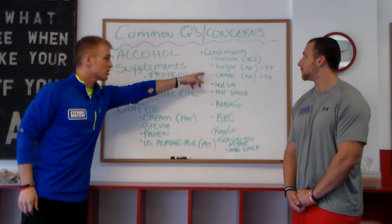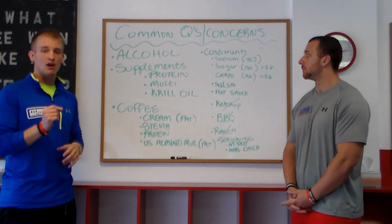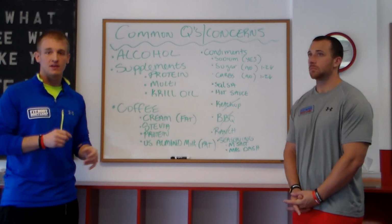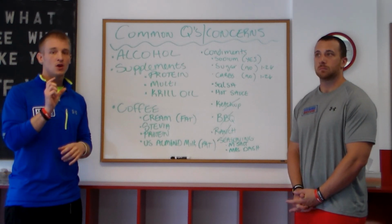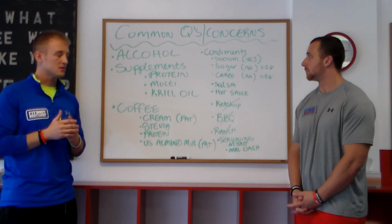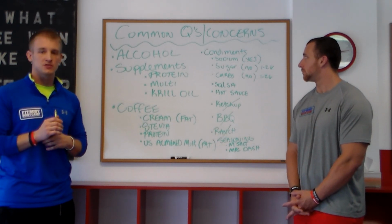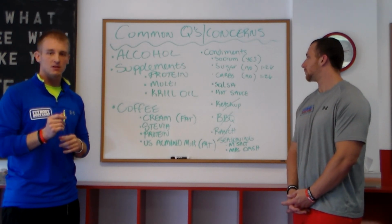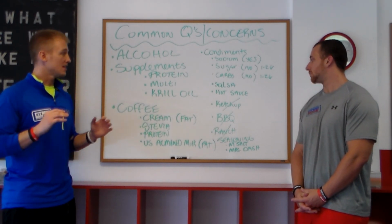So if it has 1 or 2 grams of sugar or less, you can have a serving. Remind yourself what a serving is, though. Most people don't stick to servings. They have multiple servings. So if it has 1 or 2 grams of sugar and 1 or 2 grams of carbohydrates per serving, you can have a serving of it, and that is it.